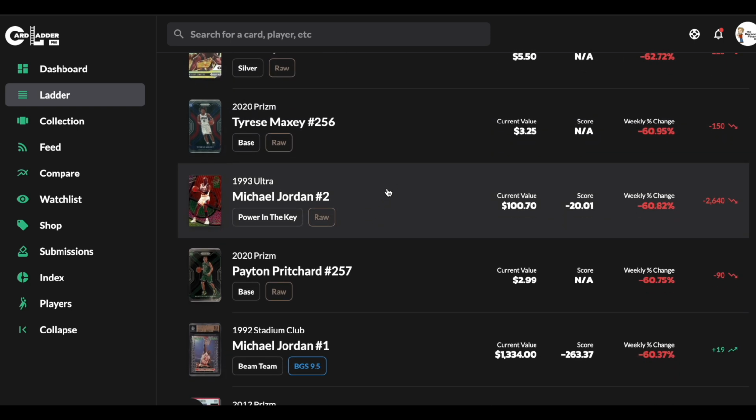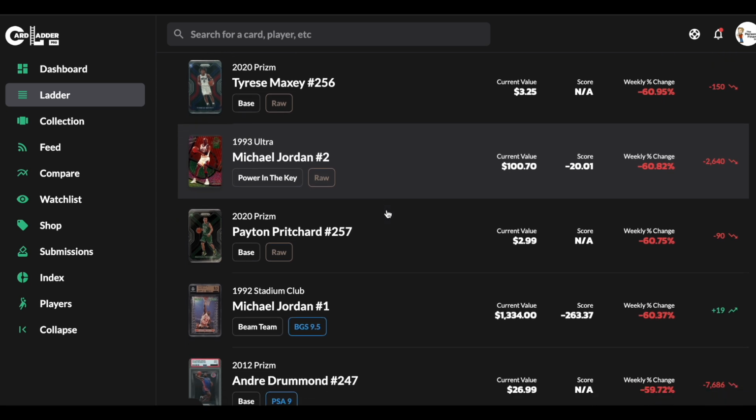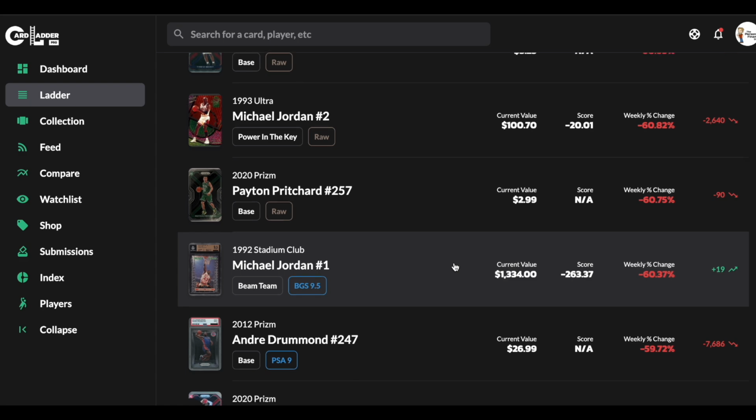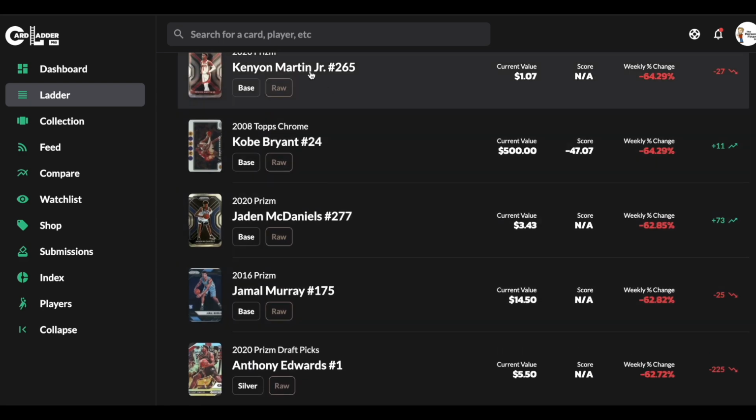This is kind of cool. 93 Ultra MJ. This one is raw. Stadium Club 9.5 Beam Team. Oh, this one is not under $100. So that one, I don't know how that one snuck in here. But anyway, you get the idea.